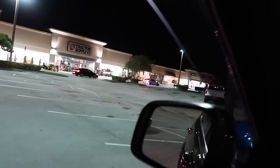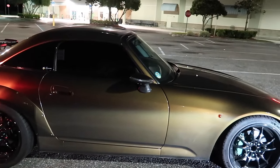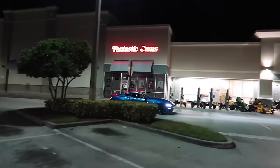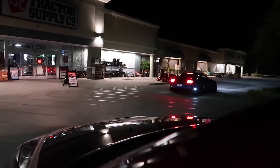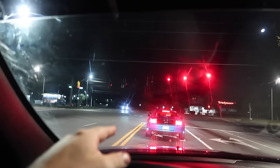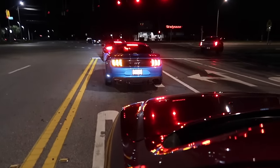Looks like Sean and this Honda S2000 are the last people here. This Honda S2000 is clean. All right, get out, Sean. You guys going to the spot? Yeah, let's go. Oh, look at the carbon fiber mirrors. Nice. He changed exhausts again, so now it's super loud. Did he dump it? Look, there's no exhaust tips. He's dumped.